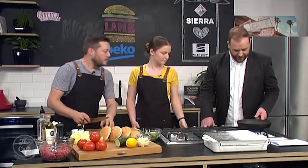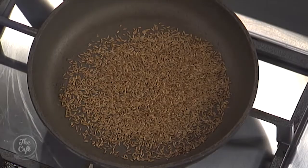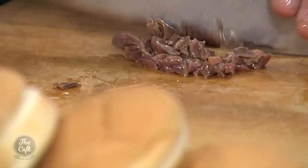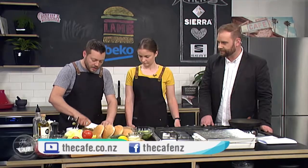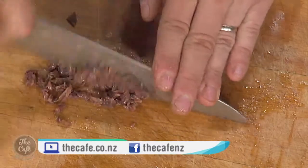I'm starting to get a little bit more fragrance off these caraway seeds as well. Okay, cool. I think that's good. So you can turn that off, let it cool down, and then we'll pop that into the mince. Fantastic. Okay, so you're just chopping the anchovies finely. Yep. And then mixing them in with the mince. Is that how it goes? Yep, that's it. So, there's only a little bit here, but go easy on them, especially if you're not too keen on them.